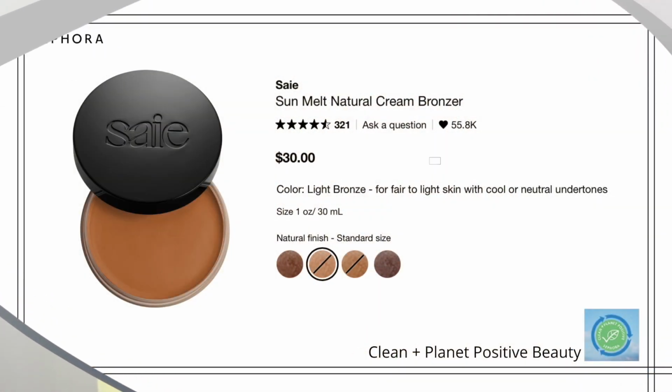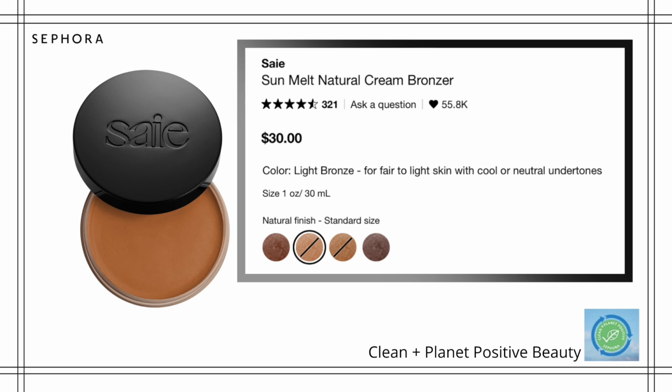If you don't want the coverage, you just want a little bit of brightening, that is really beautiful. My skin looks very luminous and fresh. This is good for every day. Just throw on a little bit of powder if you're a powder girl like me and go out the door. This is beautiful. I like that, you guys. It's really pretty. All right, let's go in with some Saie bronzer.